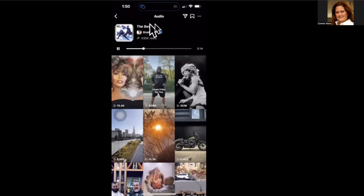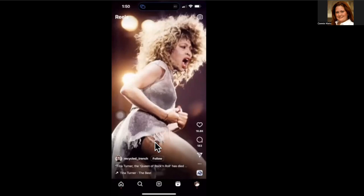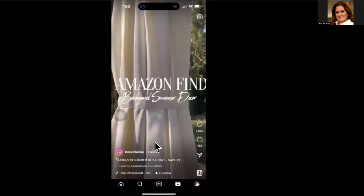So there's a lot of different things to consider. And there are more than 430K reels with this. So I'll tell you what I would think of doing with this. I would save this, right? Okay. Let me continue. Here's the Amazon Find.